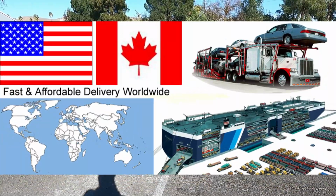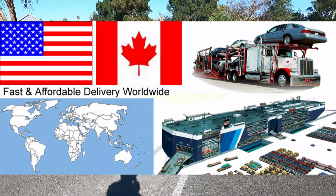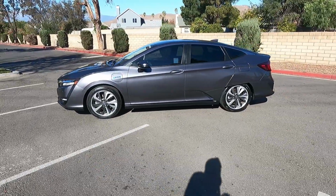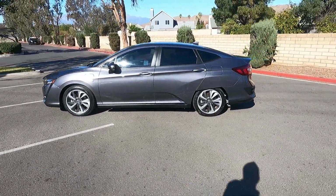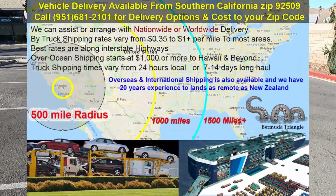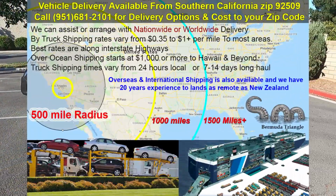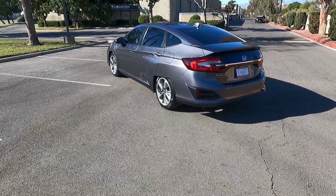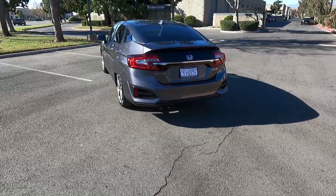I've been delivering vehicles all over the United States and the world for 24 years. I have 9 motorhomes that one person bought in Australia. We shipped them to Australia, and in Australia, it's right-hand drive. Here in California, it's easy. It's left-hand drive. So I have the experience to ship these vehicles to you wherever you're at.